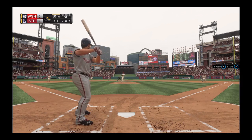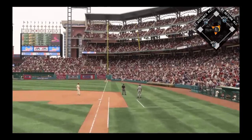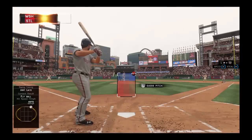Hoping to keep it tied. Here it comes. Now a swing and a fly ball. Moss in foul ground, but no chance to run it down. It's a foul ball.